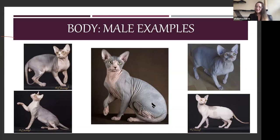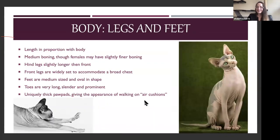We don't want fat. We do like a bit of squish in our cats, but we don't want them to be fat. So a little bit of a primordial pouch is completely acceptable. None of these males really have them, but a primordial pouch is totally fine, but you don't want it to be a big meat flap, you know, hanging between their legs. It sounded bad.